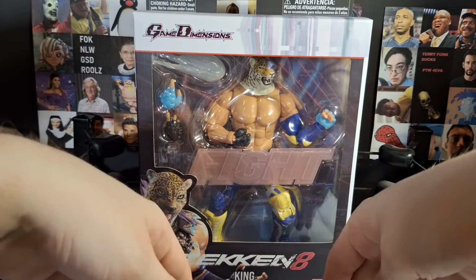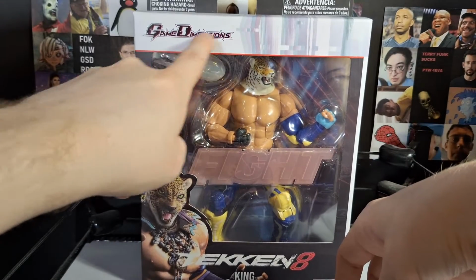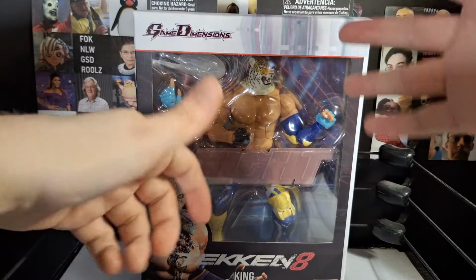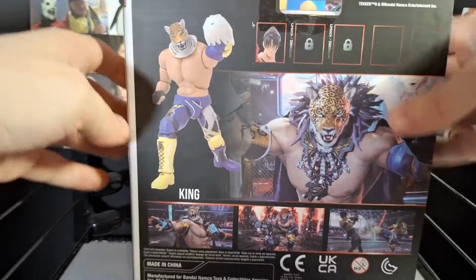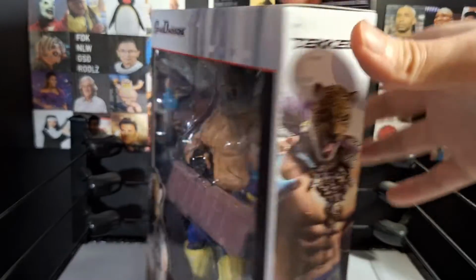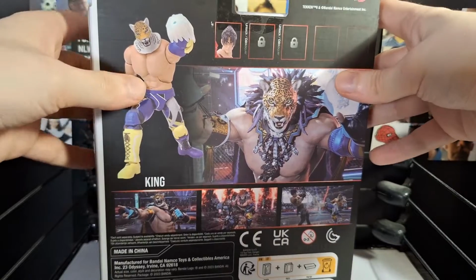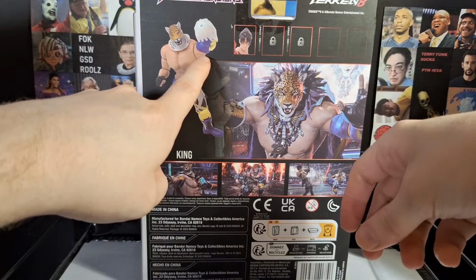And of course, if it was Storm Collectibles, we'd have like 15 different hands to choose from, but that's by the by. We have the awesome 3D Game Dimensions logo there, and this really cool flavor texturing on the box, which is very nice. The Tekken 8 logo on the side. And on the back, we have got a posed picture of the King figure. Look at that. That does not look as good as this looks. No way in hell does that look the same. For one thing, the body tone obviously looks terrible there, whereas it actually looks like skin there. Anyway, we've got the posed picture of King there with his power fist.